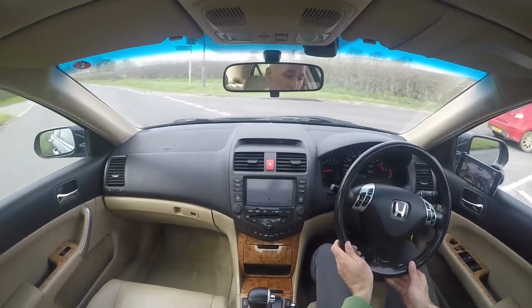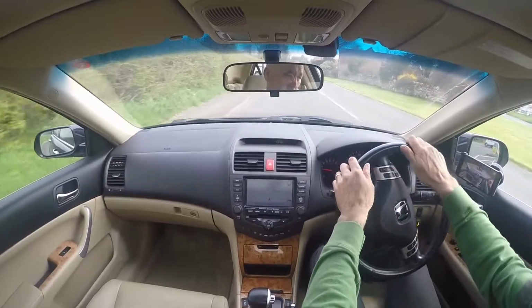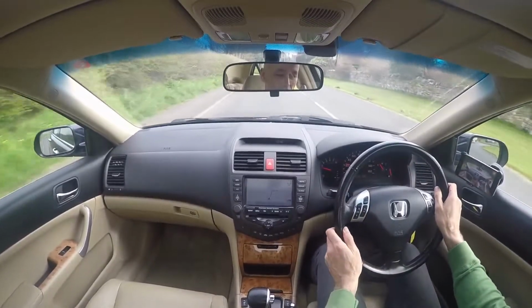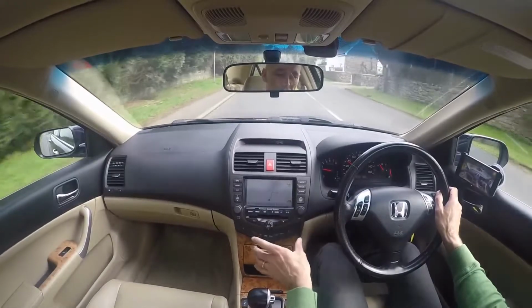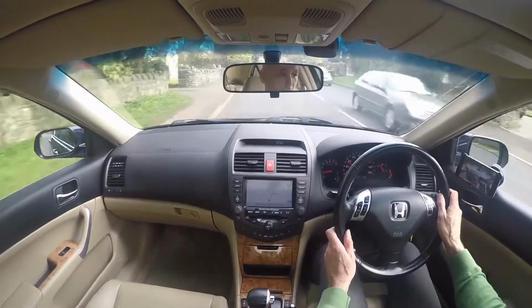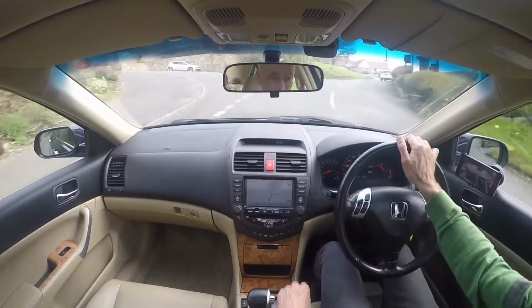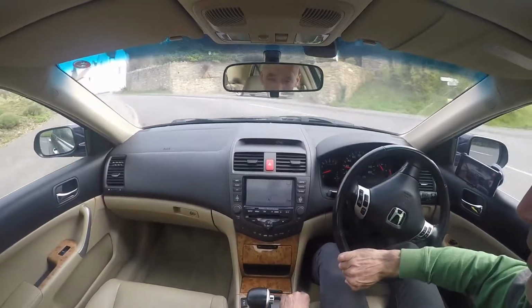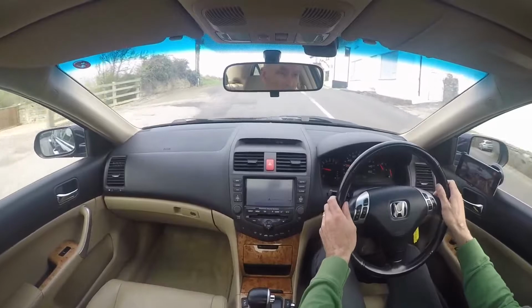It really does. Inside the car, in absolutely fantastic condition. Big screen sat nav, as you can see there, all works absolutely perfectly. Every button I pressed works with a lovely click action. It's really, really nice. Heated seats all work absolutely brilliantly. If I put it on there, I can have a nice warm toasty bottom, and it all does work exactly as it should.